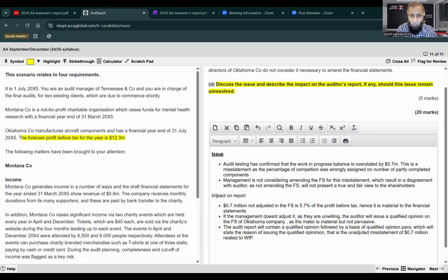Underline. It's a computer-based exam, so you can make a presentation good. Bold, underline. See how easier it is for the marker to read. Bold, underline. Issue, impact. Now the moment he sees your answer, the marker will know, okay, you wrote the issue, you wrote the impact, and immediately the marker will see 5 bullets, 5 marks. So please make your life easier, right?